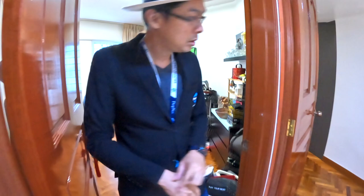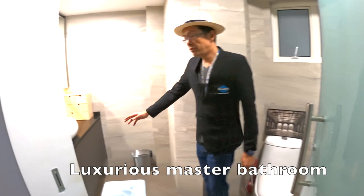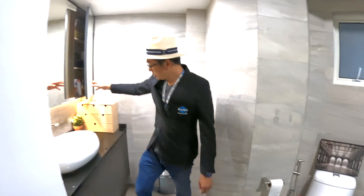Over here, we have the master bedroom. And right over here is the master bath. Right, so the master bath is very amply sized. You can see a very nice countertop is done over here. We actually have ample storage space behind the mirror cabinet. Right. And of course, very well maintained cabinetry over here.